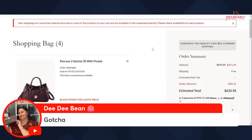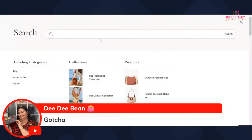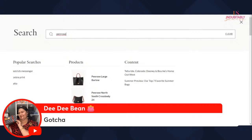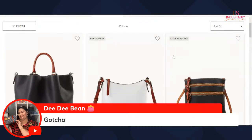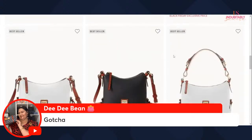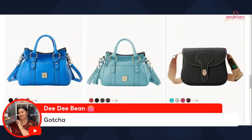I don't want just these, like the 30. I got a 30 size bag. I'm cool with that bag. I can't have a bunch of size 30s. I just want a larger option in that. And I think a lot of other people do too. I'm trying to see what else they dropped on the Penrose that I might consider. Nope. Nothing. Wait a minute.